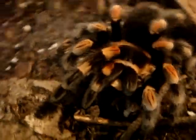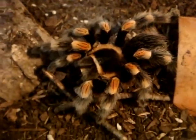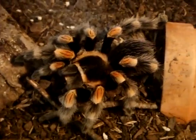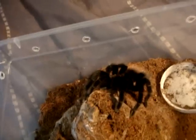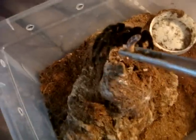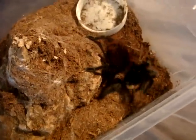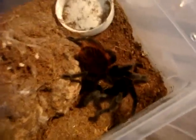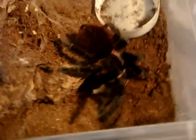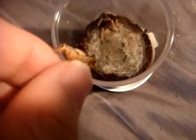Roughly around 5 inches, 5.5. Gorgeous. This one here is a female Brachypelma verdezi, the Mexican rose gray. Yep, just like my other brachies. A very hard hitter. This one here is a green bottle blue, GBB.